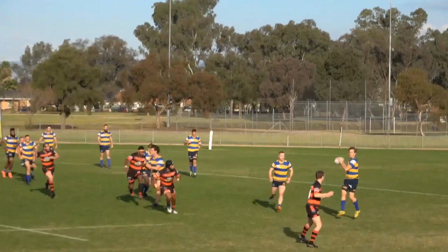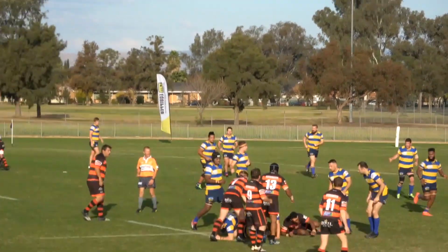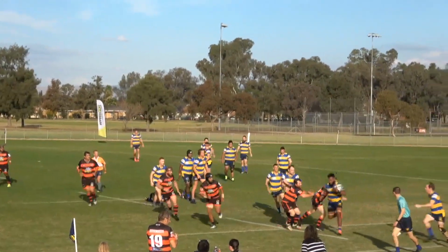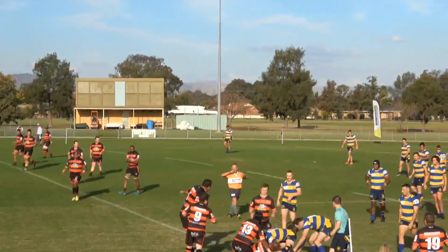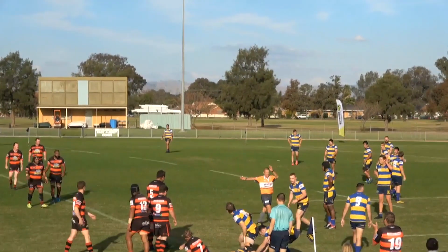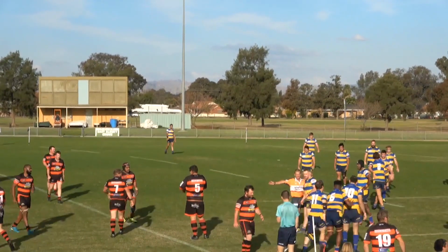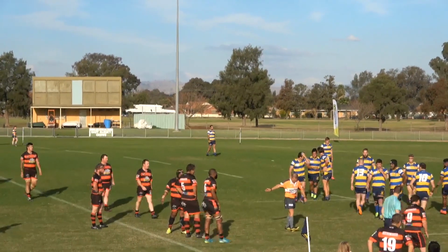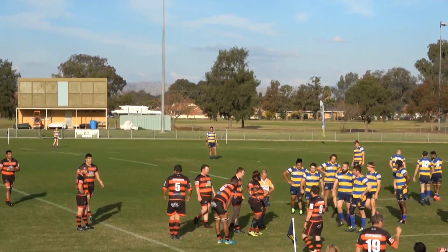Ryan O'Sullivan now, Blake LeCornu. Takes it into contact. So well secured. So down that short side. So Rax dispossessed there. And we'll bring it back for the knock on. So not afraid to run the ball short side, which is a good sign. And Tumut will be happy that there's another scrum.